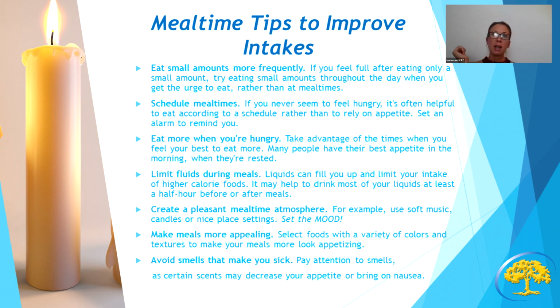Sometimes you might not feel hungry, and remembering to eat a meal is going to be hard. Some tips you could do on that is just either set a little calendar schedule on your refrigerator at certain times, or even set a phone alarm to remind you, oh, it's 12 o'clock, I need to eat my lunch. Take advantage of the times when you do have a good appetite, when you are hungry. Sometimes this may be breakfast because you haven't eaten during your fasting, during your sleep period.